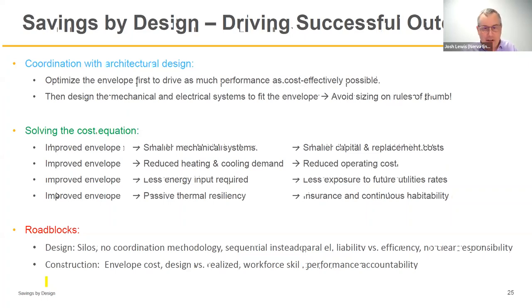And you can see here under solving the cost equation, I'm not going to read each of those lines, but essentially, if we improve the building envelope, it leads to lower heating and cooling demands. Then we can get into smaller systems, less energy input required, greater passive thermal resiliency, and all of these have benefits that can be, in a lot of cases, financialized into a pro forma in order to allow the project to proceed.